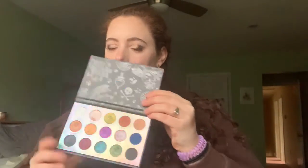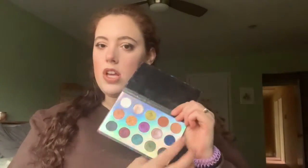The first one was the Disney Villains Misunderstood palette, and I actually used this for my November Get Ready With Me. So if you want to see this in action, I will link that up above. But this is what the inside looks like. It's a ColourPop palette, and I think it's so fun because I had these really bright pops of color. But honestly, I use this a lot for neutral looks too. You have these 2 mattes here. You have this shimmer here and this shimmer and then a black.